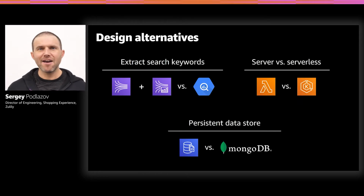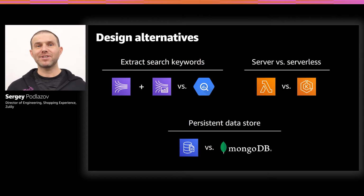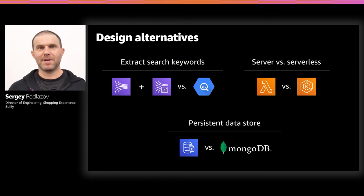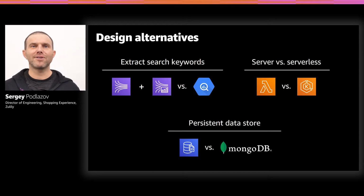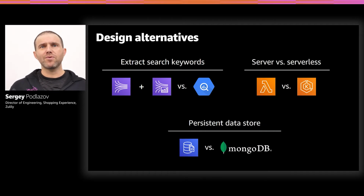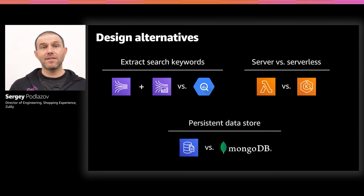Okay, in every system design, you face alternatives. You have these fork roads in the road that you have to choose between A and B. And in this particular case, on this project, the team faced 3 major choices. Number 1, how do we extract search events from our clickstream data? We considered a couple of alternatives here. Number 1, we could have gotten it from our data warehouse, implemented in Google's BigQuery. The second alternative was to get it directly from the source, directly from our clickstream data, implemented in Kinesis.